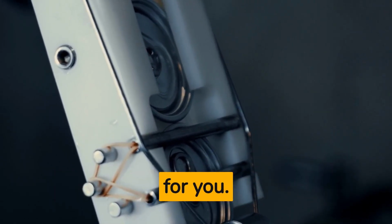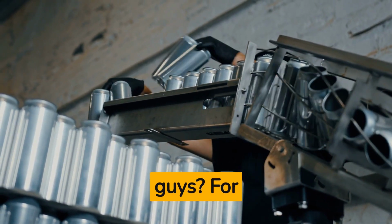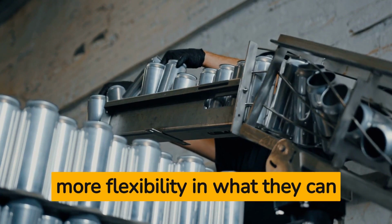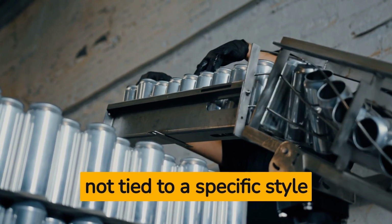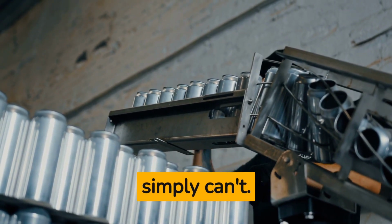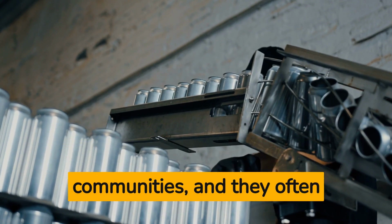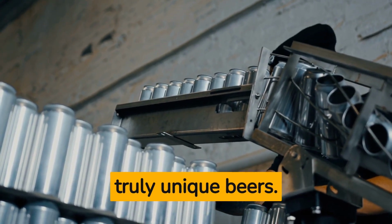So what sets these small-scale breweries apart from the big guys? For starters, they have a lot more flexibility in what they can brew. They're not tied to a specific style or flavor, and they can take risks that larger breweries simply can't. They're also more connected to their communities, and they often use local ingredients to create truly unique beers.